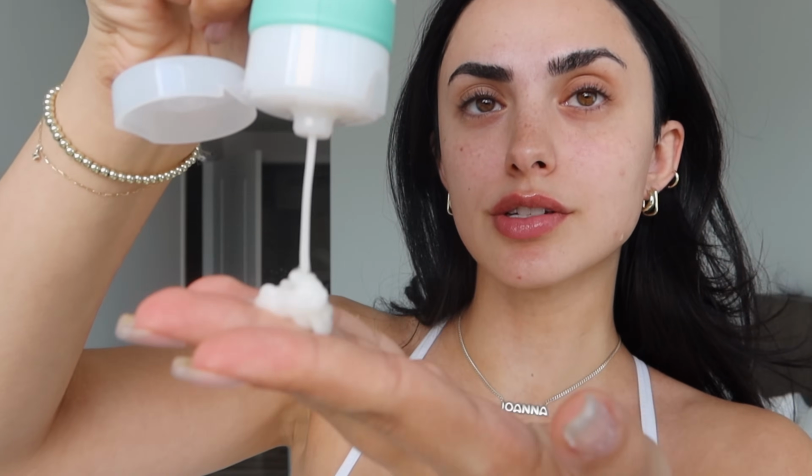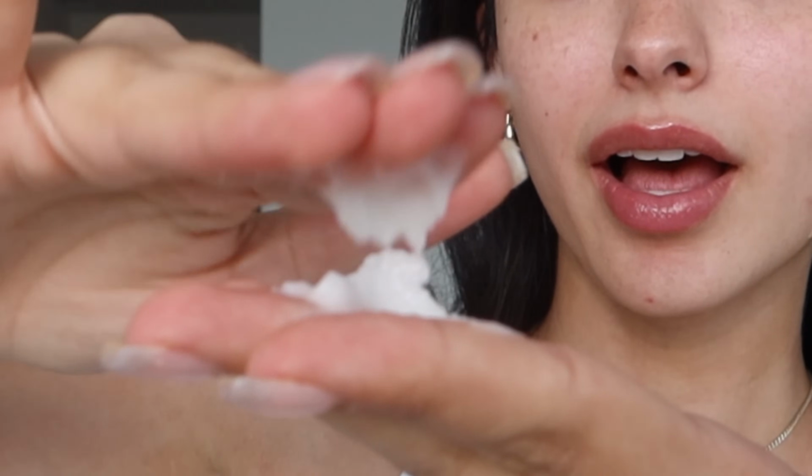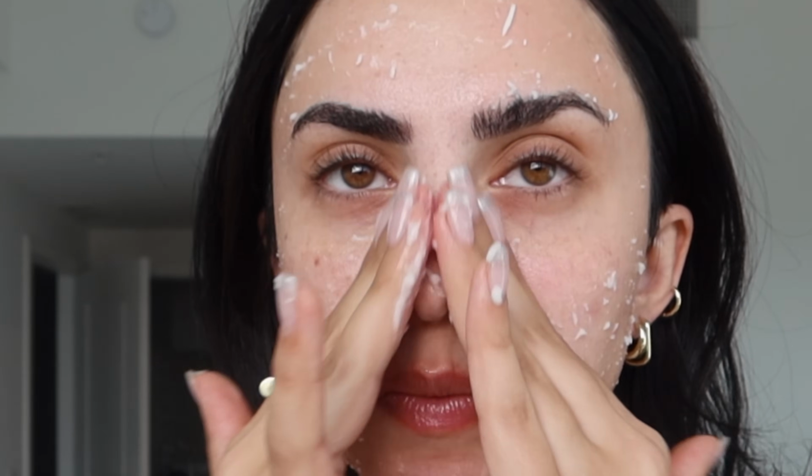Oh my god, this is so freaking cool. I love it. Okay, this smells so freaking good. So I'm getting rid of all the impurities. This has such light beads. It almost doesn't feel like anything on your skin. I gotta say, this is amazing for sensitive skin. Okay, I'm gonna go wash my face and then we're gonna see what my skin looks like. Okay, we're looking rejuvenated. That's what we want.